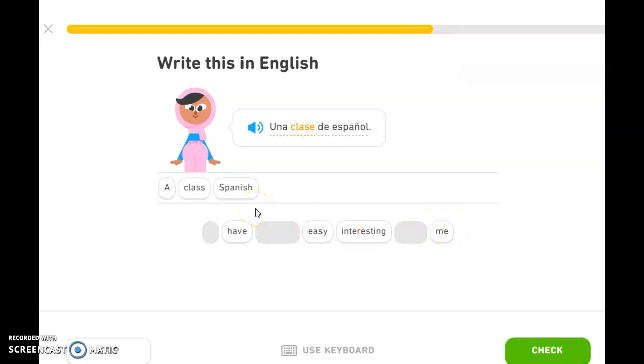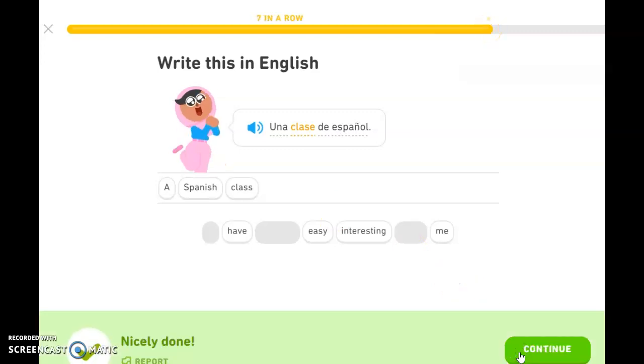Spanish. Well, that sounds weird, doesn't it? If I say A class Spanish, that's not the way we talk in English, is it? I can't say that in English. How would I say it in English? In English, we say it kind of backwards. We say A Spanish class. Now, I could say a class about Spanish or a class of Spanish, but in English, a lot of times we make it as short as humanly possible and we just say a Spanish class. And you got it right. Great job.